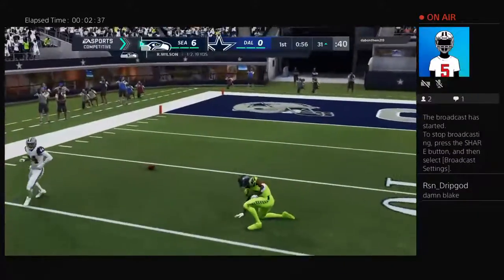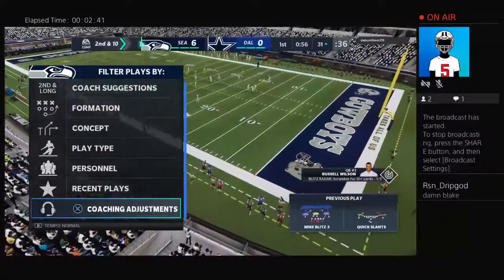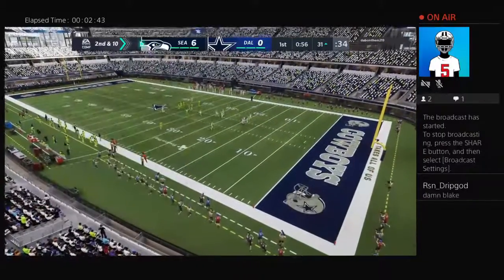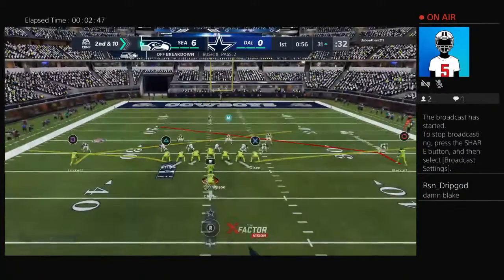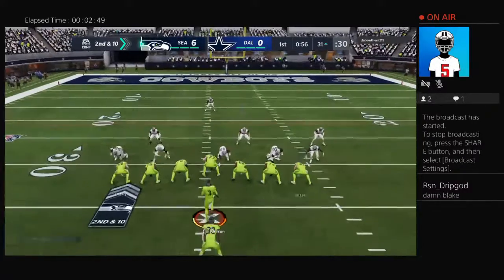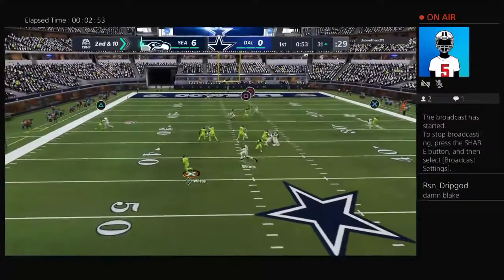Throwing on first down, but this one winds up to be incomplete. That's what you're going to need to do against those big receivers. You got to get in there and get physical with them. That time he got in close, got in tight, and knocked the ball away. Line of scrimmage, the 31 as they line up second and 10.